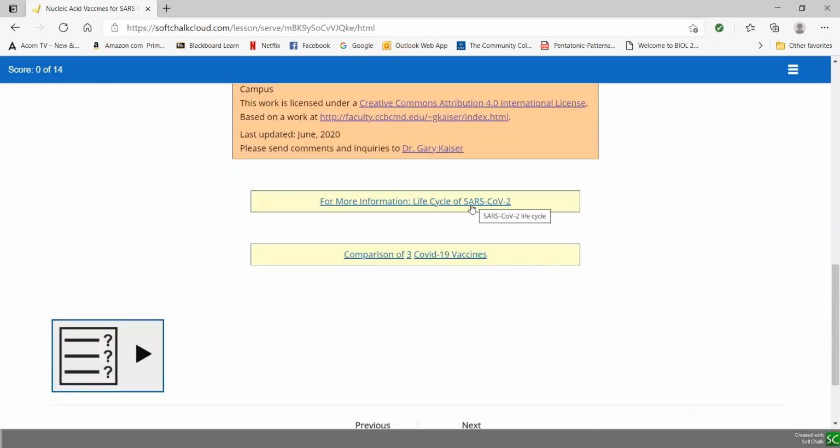And again, if you need to review the life cycle of SARS-CoV-2, there's a link here to that. And if you want to see some articles that compare the three common COVID-19 vaccines currently in use in the United States, you can click on this link. And of course, there's always this little self-quiz you can do. So let's move on.